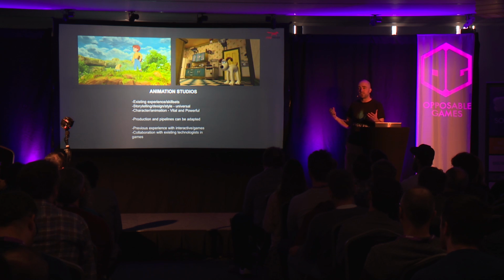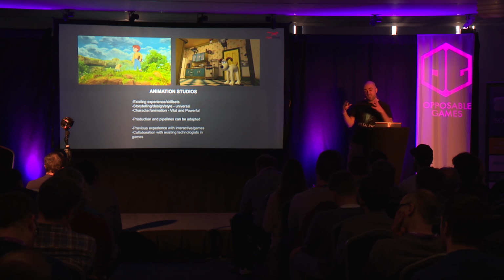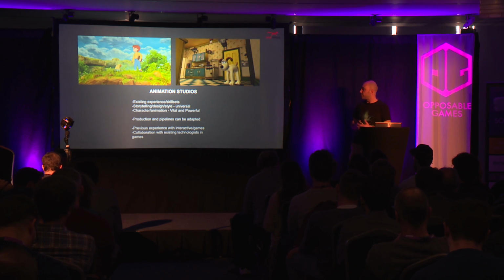Existing experience and skill sets are very important for design and storytelling and style. These are all universal. Character animation, it's vital if you're going to have characters, obviously, and it can be very, very powerful in VR storytelling. Production pipelines can be adapted, that's fine. Previous experience with interactive games, a lot of animation studios and people who've got those cross-media stuff have that interactive experience. And of course, you can also collaborate with existing games technologists to get those skills.